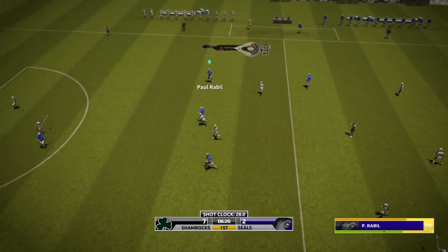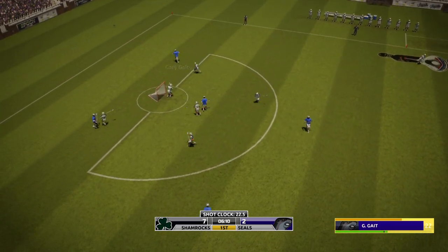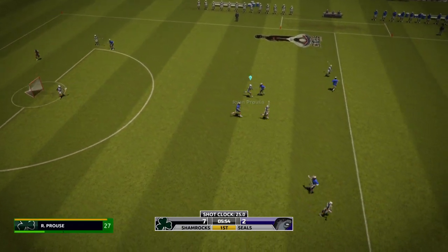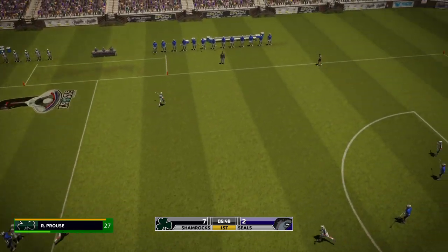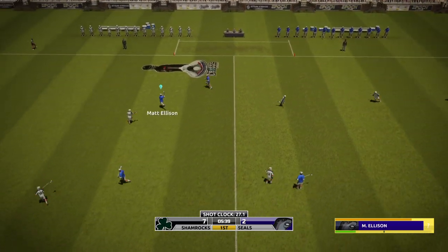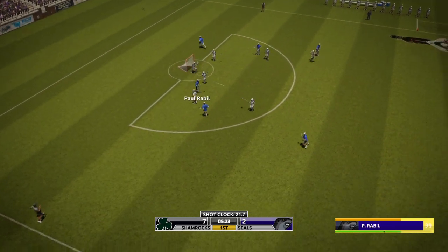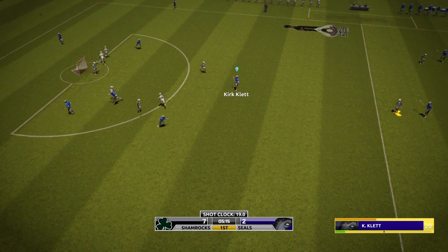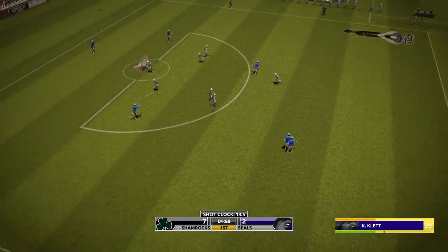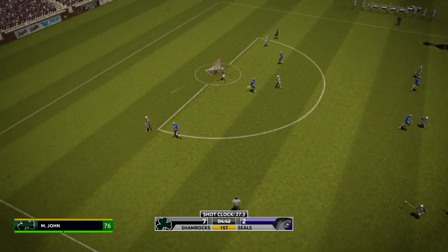Five wins it for Delaware. And they get it back. And off target there, the ball hits the ground. Game ends ball. Gary. Ball side right. Ball top center. Klett. Ball side right. Gets off the shot. Straight to the keeper.